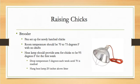So what does a brooder consist of? The brooder should be set up in a room of about 70 to 75 degrees Fahrenheit and free of drafts. A heat lamp should be secured 20 inches above the litter. The heat lamp should provide an area that is 95 degrees Fahrenheit for the chicks. Each week, the temperature can drop 5 degrees until 70 degrees is reached.